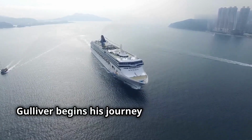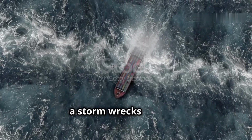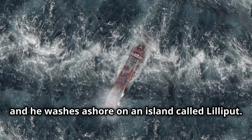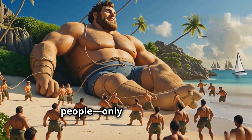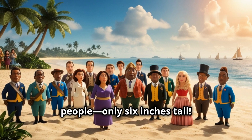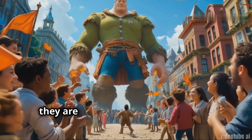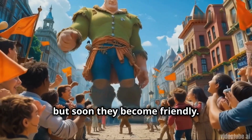Gulliver begins his journey as a ship's surgeon. During a sea voyage, a storm wrecks his ship and he washes ashore on an island called Lilliput. When he wakes up, he finds himself tied down by tiny people, only 6 inches tall. These are the Lilliputians. At first they are afraid of Gulliver because of his size, but soon they become friendly.